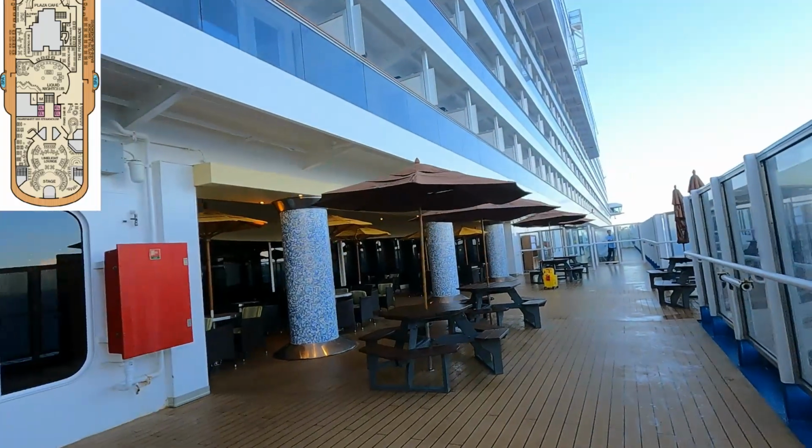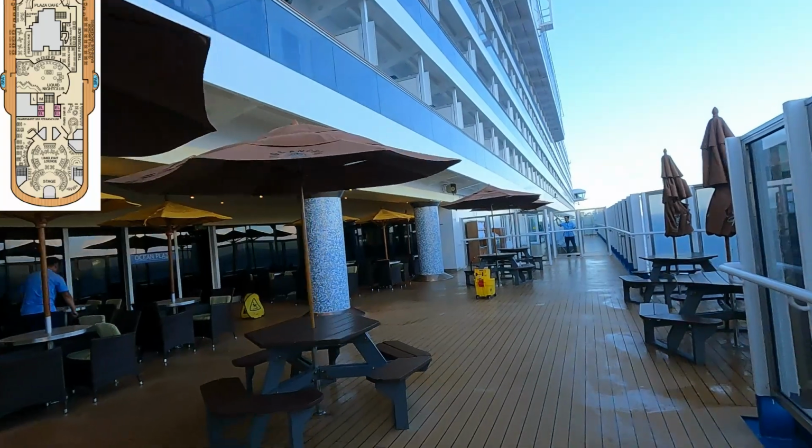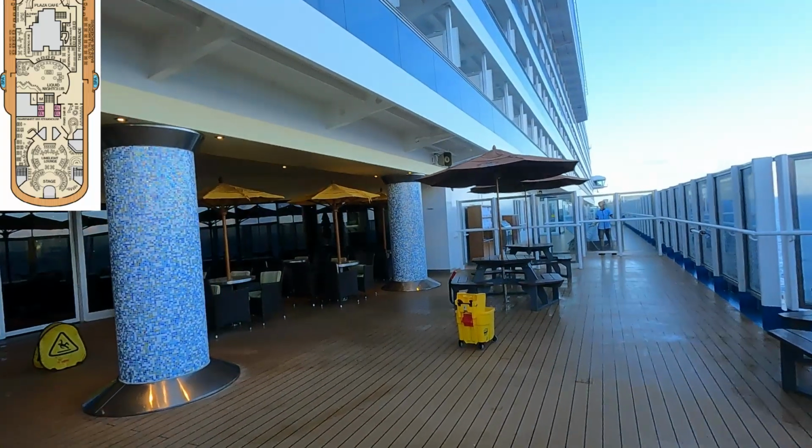And this concludes the tour of Deck 5 outside the promenade, where again you could sit out here and eat, or you could sit inside the plaza.